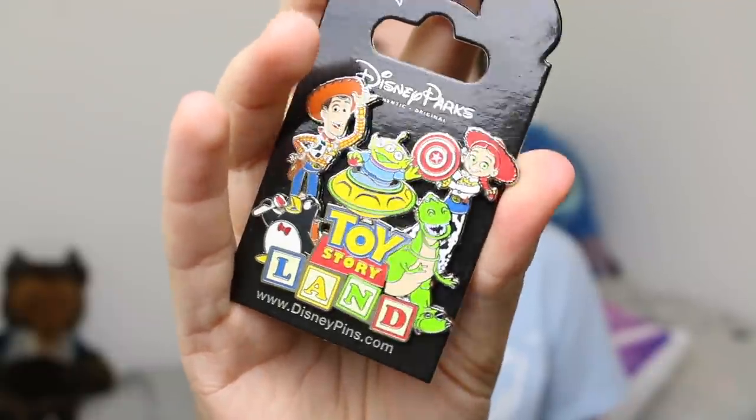Now, as I'm sure most of you know, this year Toy Story Land opened in Hollywood Studios and I finally got to ride the Slinky Dog coaster. It's amazing. Videos don't do that land justice, but I wanted to commemorate me finally getting to go to Toy Story Land, so I got myself the official, not the really special limited edition one because I didn't have any of those left, but the Toy Story Land pin, which is so cute, and it's got all of the gang on it. And I actually watched Toy Story on the plane to get in the mood, and so it's just really cute and really extra.